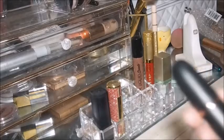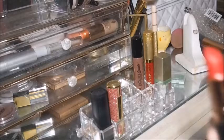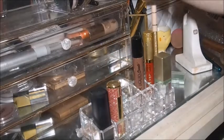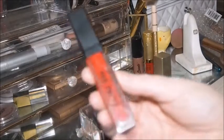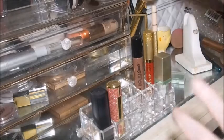I think this one was in from the previous time. It's in the shade Red Carpet. It's one of Revolution's. So yeah, that one can go back. Right, so I want to try this more. It's quite new to the collection. It's Sleek Matte Me in the shade Rioja Red. So I want to keep that one in.